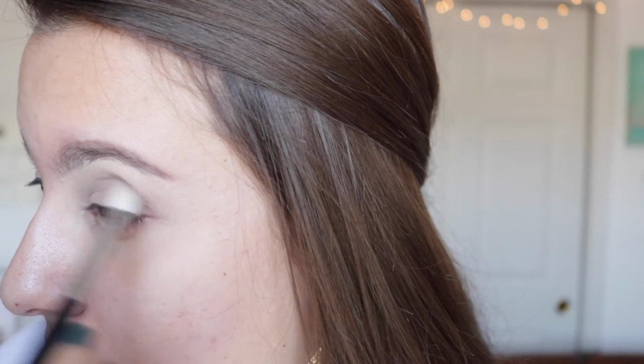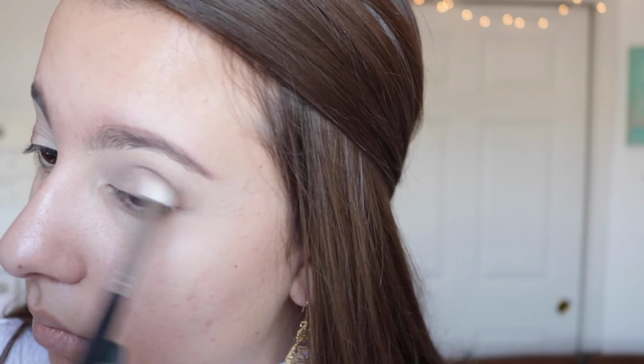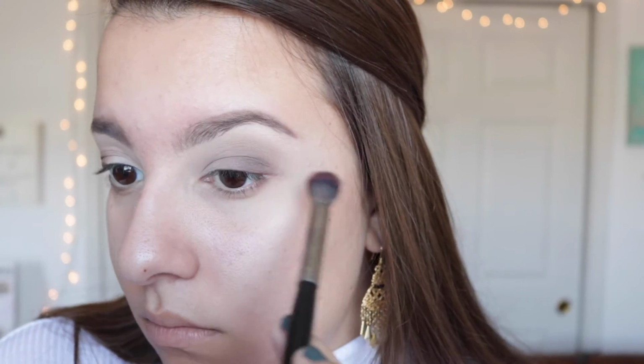I'm really just focusing the Makeup and Chill on the outer corner of my eye and also bringing that up into my crease. And of course, now I'm going to be doing some blending. I'm taking my E23, which has been my favorite blending brush recently, and really just making sure all of those browns are nice and blended together.